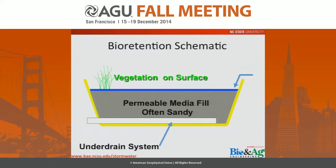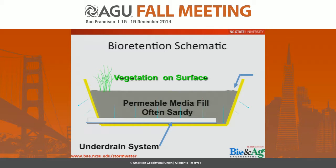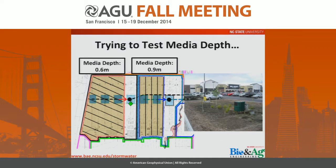The way it works is, you can probably tell an engineer drew this, certainly not an artist, water fills it up during a rain event, it soaks into the ground, it's pulled out by an underdrain system, and you also get some amount of evapotranspiration. So bioretention is basically a landscape that's intended to serve a lot of stormwater purpose as well.